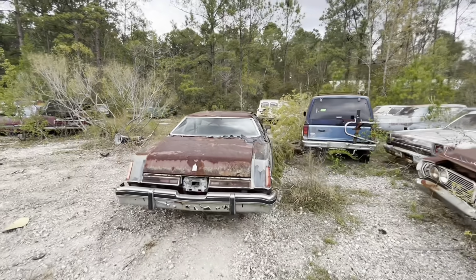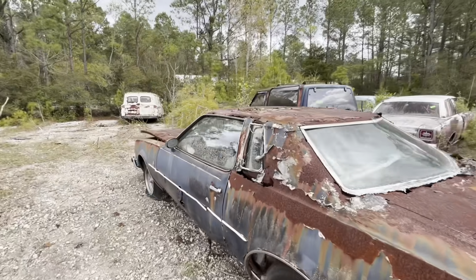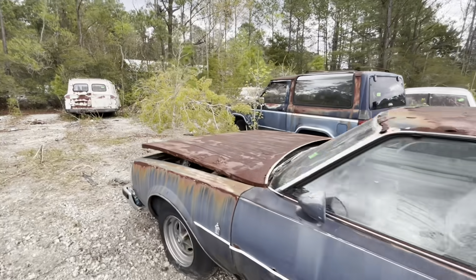So this place used to do a bunch of movies and stuff, so a lot of these cars were in movies, and then I don't know how the other ones were acquired.